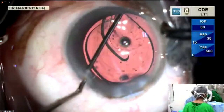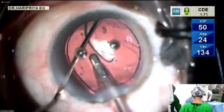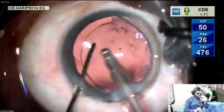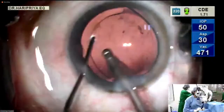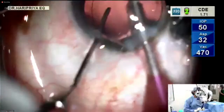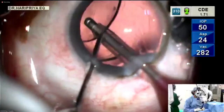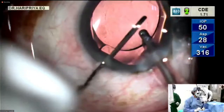And once the lens is implanted, again, before aspirating the visco, I would lift the iris and then remove the viscoelastic. So removing viscoelastic has to be in 3 phases: from the anterior chamber, in the capsular bag, over the IOL, and then below the IOL as well. So all these 3 steps will ensure we remove as much visco as possible.